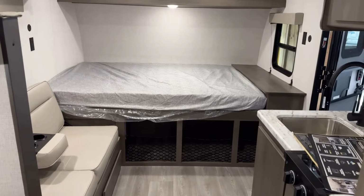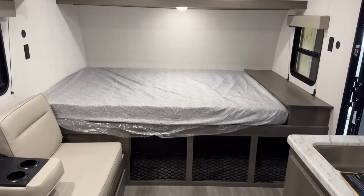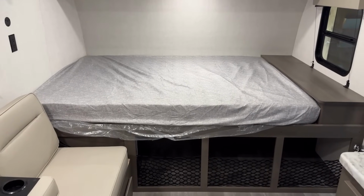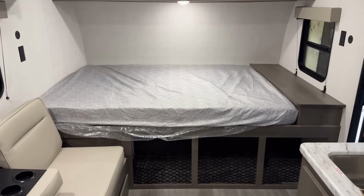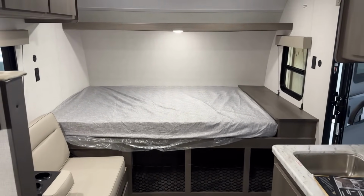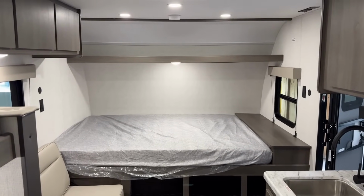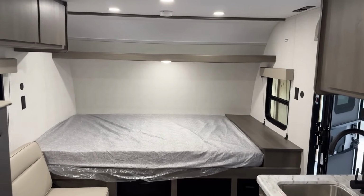Now, something I eyeballed, I went, wait a minute, that's a true queen bed. Yeah, it's an east-west corner bed, but it's a 60 by 80 true queen, not the short bed that most brands give you. So if you want to replace that with an actual nice mattress, you really could, instead of the conventional backbreaker death wafer kind of thing.